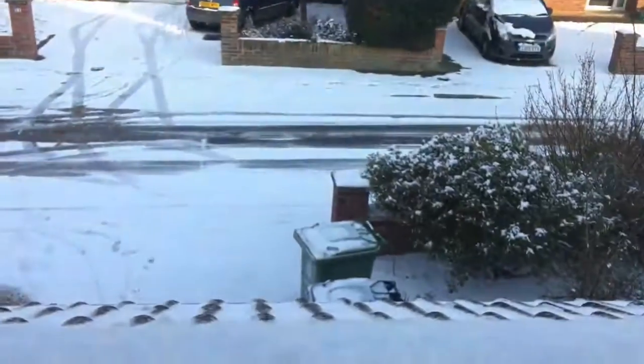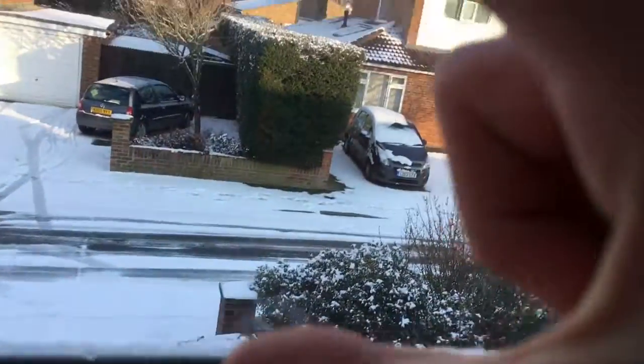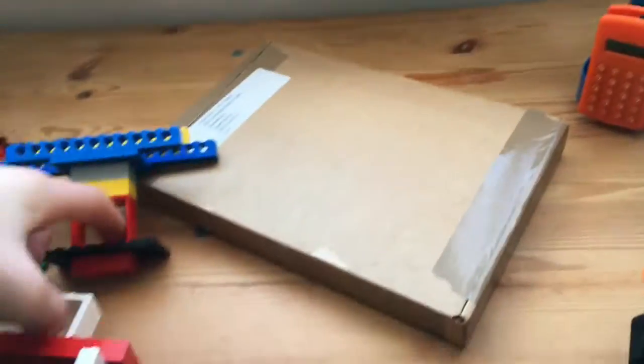What the hell, the 1st of March tomorrow? It's the 1st of March tomorrow and the snow is like that thick at school. I mean, it's all gone now because everyone's building snowballs and stuff, but yeah.